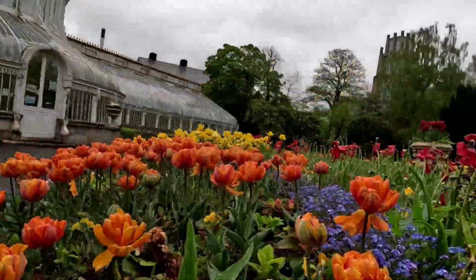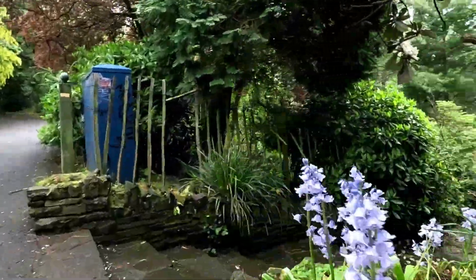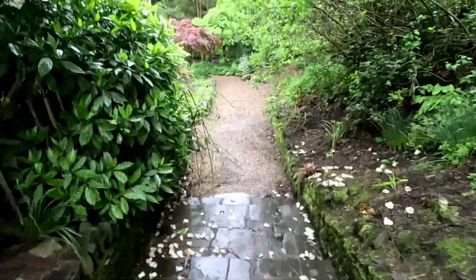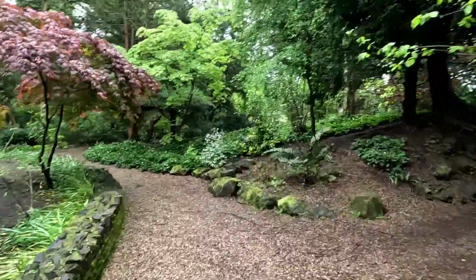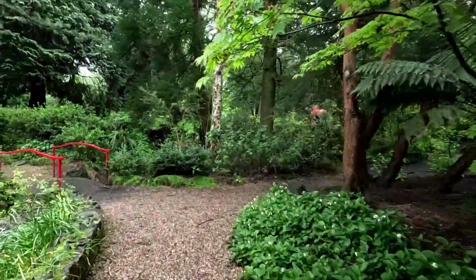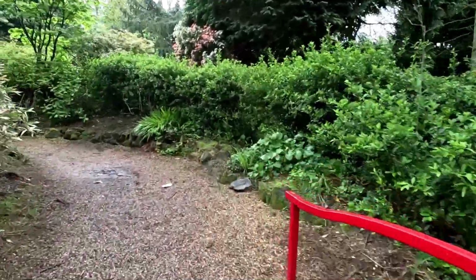Whether you are there to relax, learn about horticulture, or simply enjoy the natural beauty, the Botanic Gardens and Rose Garden offer a tranquil escape within the city, embodying both Belfast's horticultural past and its ongoing commitment to preserving and celebrating nature.